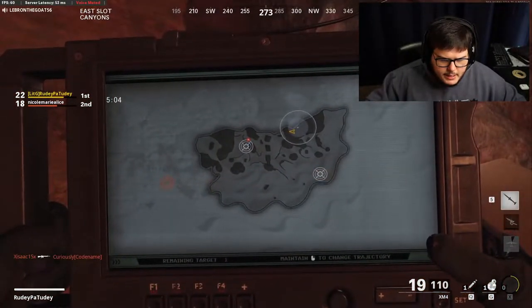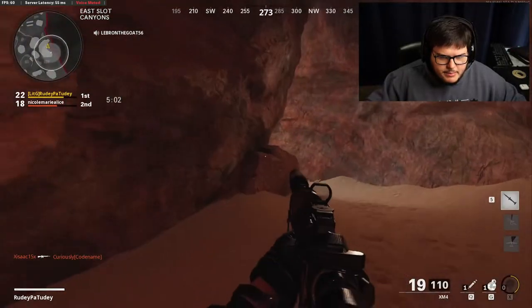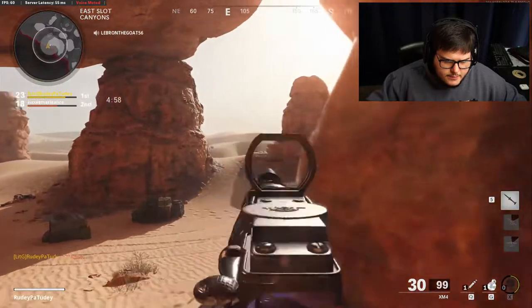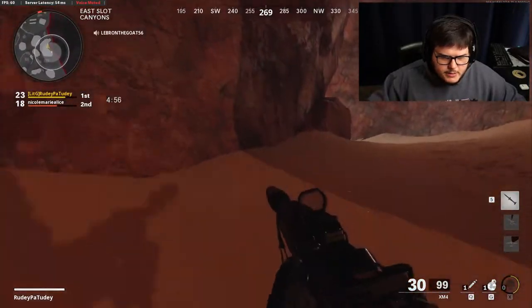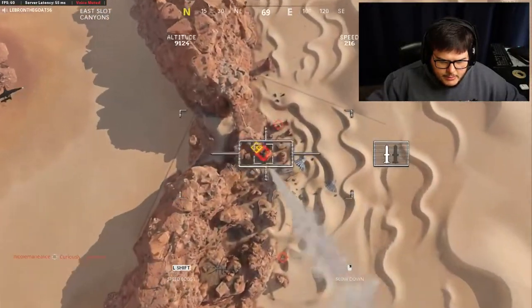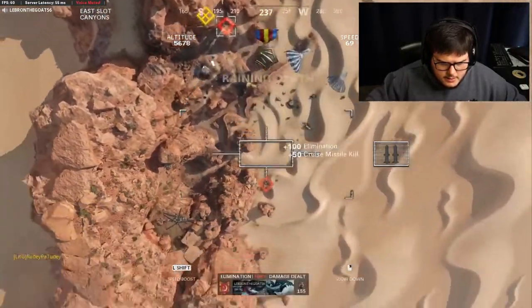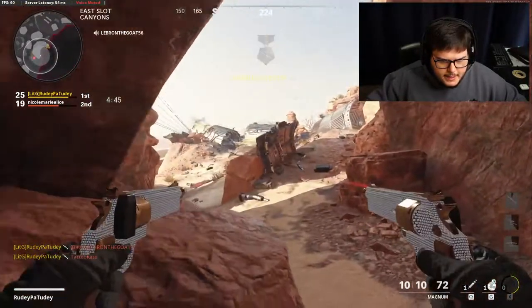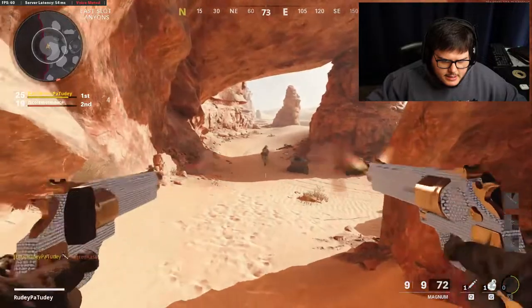Bang. Bang. I don't know why my DPI felt so high there. Jeez, okay. There's artillery kills. Still no one around. This cruise missile is going to get me mad kills on satellite. I mean, watch. I'm going to for sure get a three banger here. And then... we only got two? How did I only get two off of that? I don't understand.